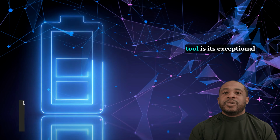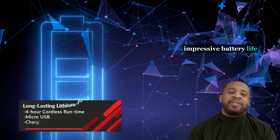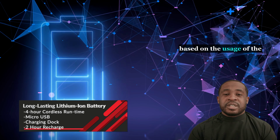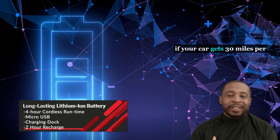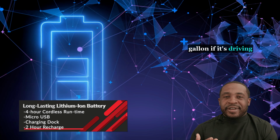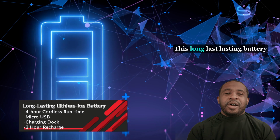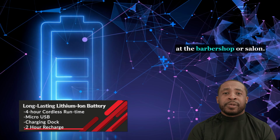Another huge strength of this tool is its exceptional battery life. The Instinct trimmer boasts an impressive battery life of up to 4 hours. Now, the actual duration may vary based on the usage of the intuitive torque control. It's just like driving a car up the hill. If your car gets 30 miles per gallon, if it's driving uphill all day, you're not going to get those full 30 miles per gallon. This long-lasting battery ensures uninterrupted performance during busy days at the barbershop or salon.